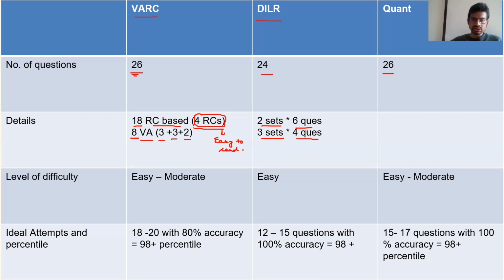Then we had many questions with except. That becomes tricky again. So though the passages were easy to read, questions and the options were really tricky. Now, about this VA part, I would say only 2 questions were easy. The remaining questions were moderate. 2 or 3 were easy. The remaining were moderate. However, they were doable.